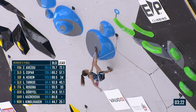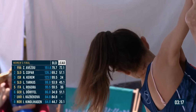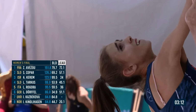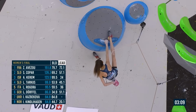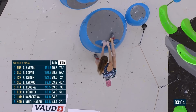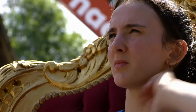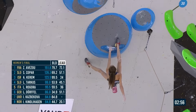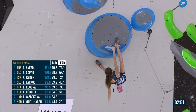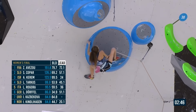Breathing deep as she looks at the clock, makes sure of the time, 3:22. She calculates that it is enough. Time is something that Laura thinks about a lot. She struggled with it in the past. ZELIA AVEZOU squints upwards. I think she thought it wasn't enough when she came down, but that score from Ayala Kerem left it wide open here for everyone. Up Laura goes.